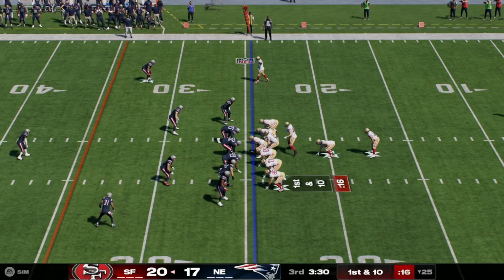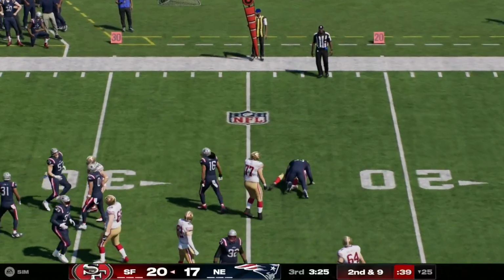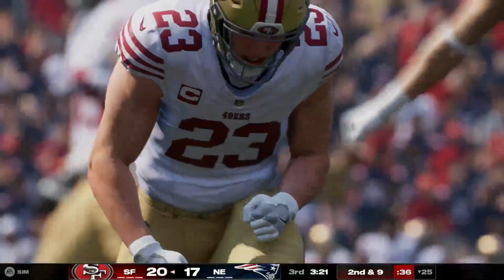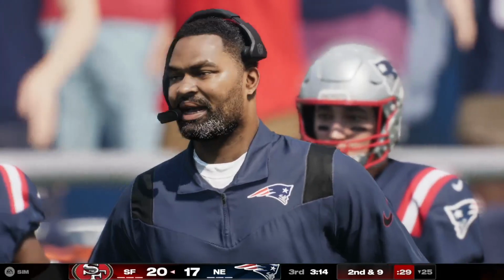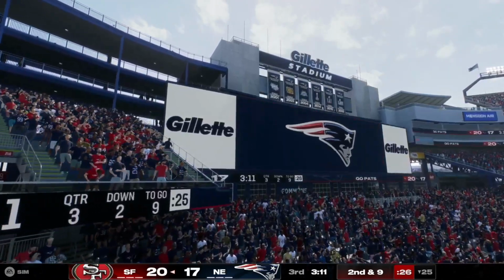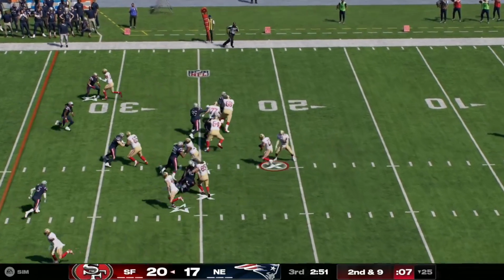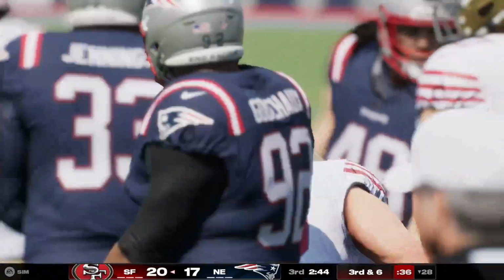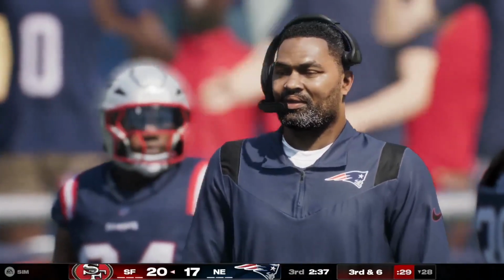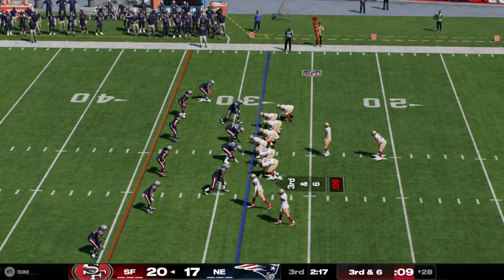They'll send a tight end in motion. The drive starts with a carry by McCaffrey. And not a whole lot there, up to about the 25. They'll give to McCaffrey on the option. He'll work his way forward for about 3 yards. Kyle Duggar there to make the play. Here comes 3rd and 6.